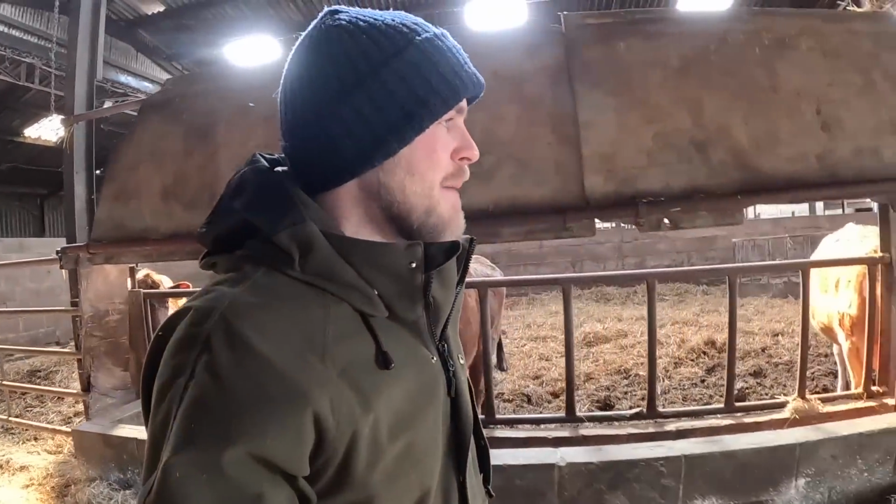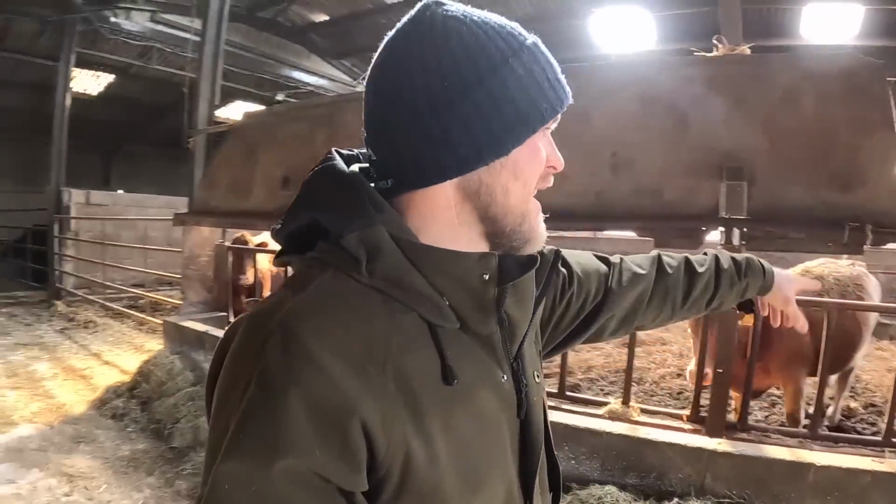Stabilizers are all looking super happy. We've got some stabilizer calves in here, some purebred ones. I've got some stabilizers out of the blue heifers to show you. We've got Charolais out of blues and Charolais out of the older black cows as well. There's been a lot going on. It's been very busy here.